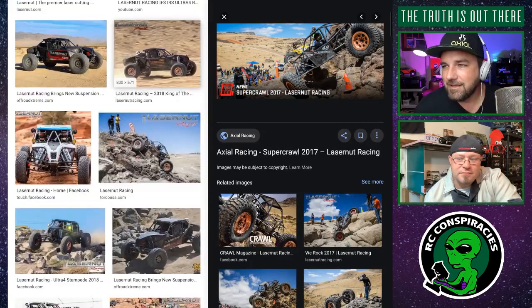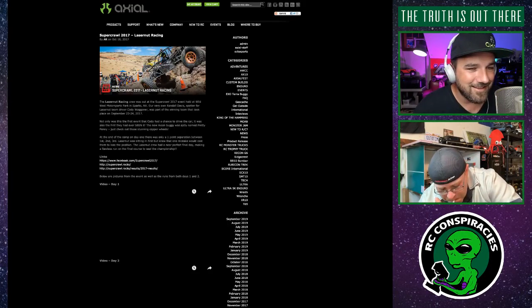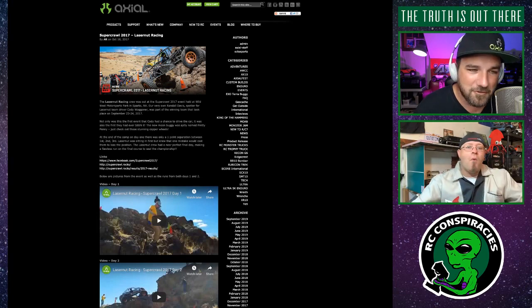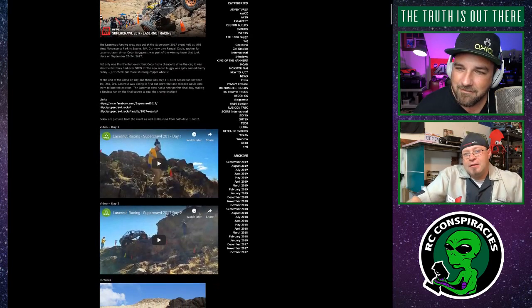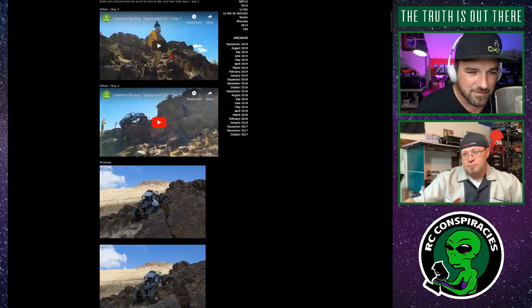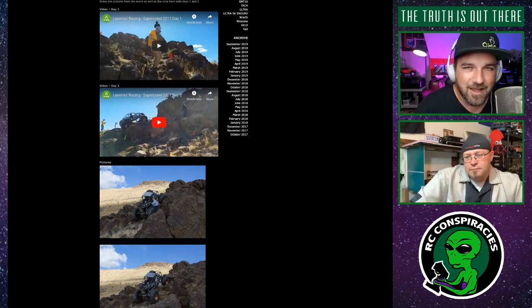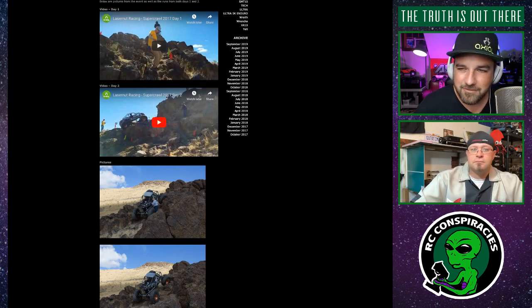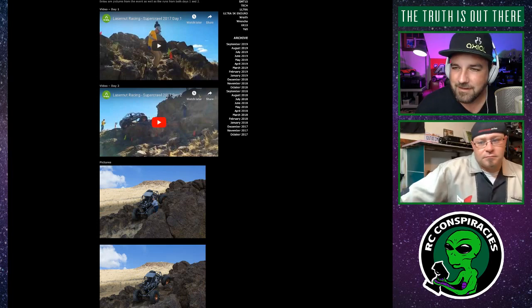There's this Laser Nut, and it's got very little fairing, and if you actually click on that link like I just did, it takes you to the Axial page at the Supercrawl 2017. And they have video of Laser Nut Racing Supercrawl crawling. And so you guys can watch these videos. I've already watched them. They're actually very interesting to watch. But that's where I'm thinking the dig is, because you watch these and these guys are digging like crazy. In all of these videos, they're locking that rear end up as they make it turn across these rocks.